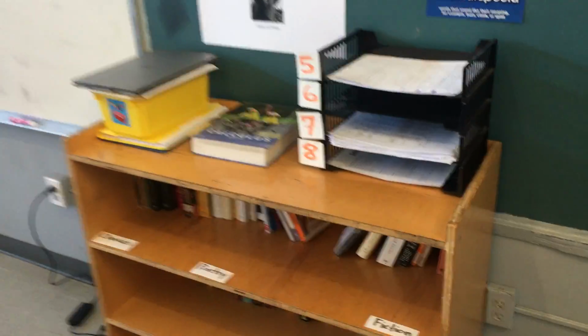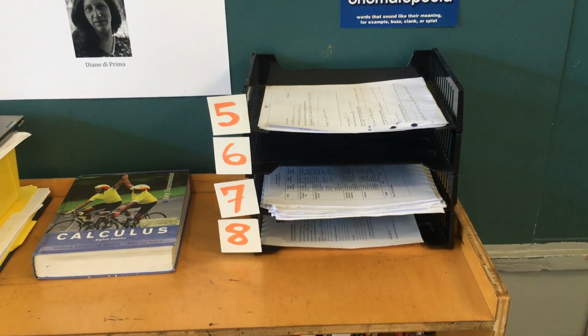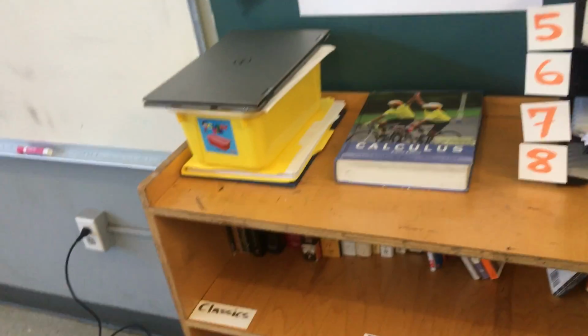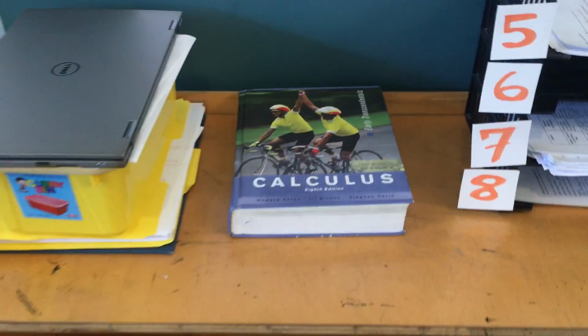Over on this bookshelf, I have a box for each of my sections that students turn in their work to. Anything that's not turned in on Google Classroom, I collect here, and I also pass back from there. I have some art supplies for my advisory. It's kind of like homeroom. Sometimes teachers use this space. You can see there's a calculus book. Someone else is storing their stuff.